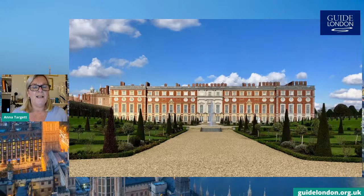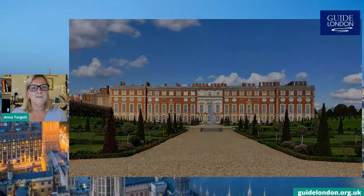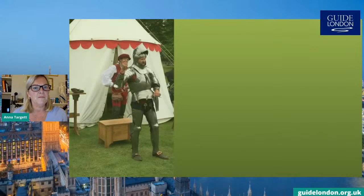Now, I do highly recommend that you come here because Hampton Court Palace is just absolutely fantastic. So much to see. But if you come, why not try coming on one of the festival days? And then you might meet some rather interesting characters. Take, for example, this knight in shining armor.